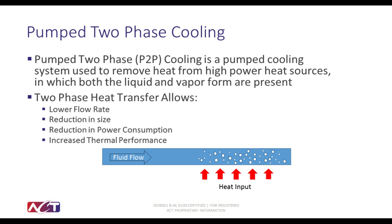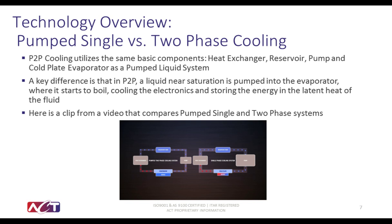Let's review some of the basic principles of pump two-phase cooling. P2P uses the same core components as a traditional single-phase pump liquid system. It has a pump, an evaporator, a heat exchanger, and a working fluid reservoir. A key difference between pump single-phase and pump two-phase cooling is that the working fluid is close to its saturation temperature as it comes in contact with the hot device. The heat causes the working fluid to evaporate, and heat is removed through latent heat of vaporization, which, as we will see, has some very attractive benefits.